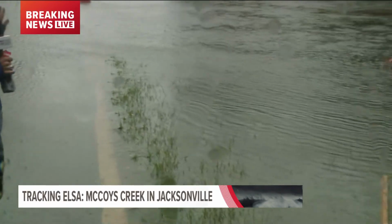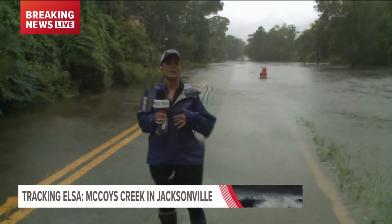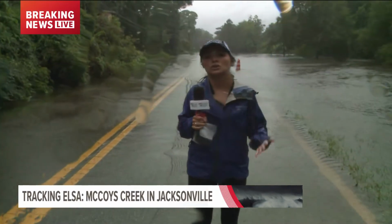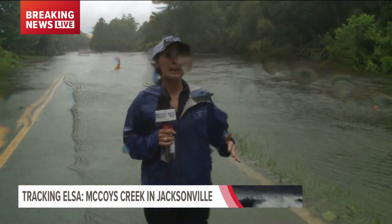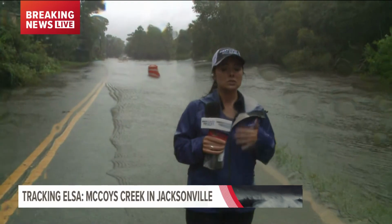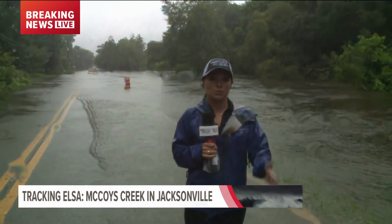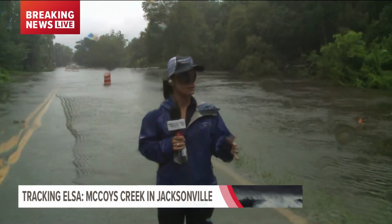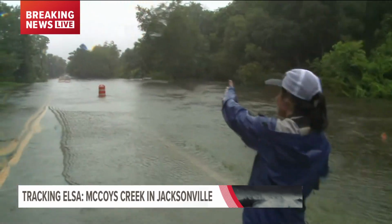Now, this right here is McCoy's Creek Boulevard where I'm standing. And this has been a problem area. This isn't something new. And the city has actually allotted more than $100 billion for a restoration project that is supposed to help this area restore the creek. It will include some parks and trails, and it will get rid of this road right here. So it definitely will be a big difference, especially for these poor residents who live up on the side over here.